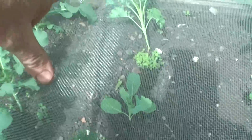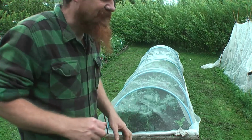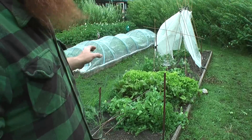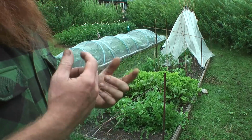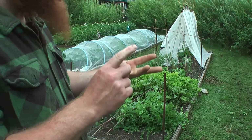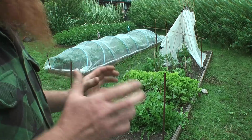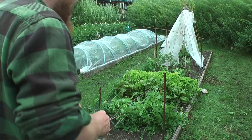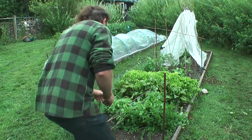Purple sprouting will be ready in Easter, but the kale, some of the kale is ready now, so I'm going to pick some of that in a minute. But first let's look at bed number 3, and this is the everything else bed. So everything that's not taters, squash or brassicas goes in here. And this is a bit of a mixed bag. But there is some stuff that can be harvested right now, so that's great.